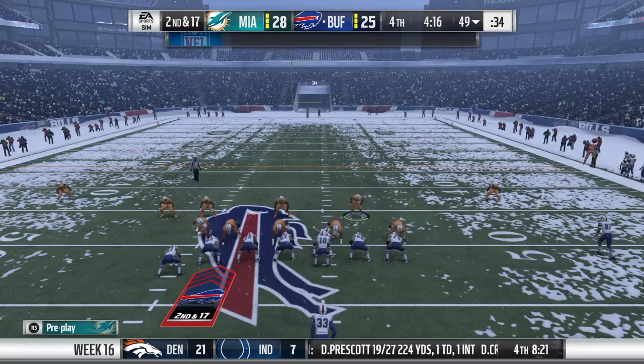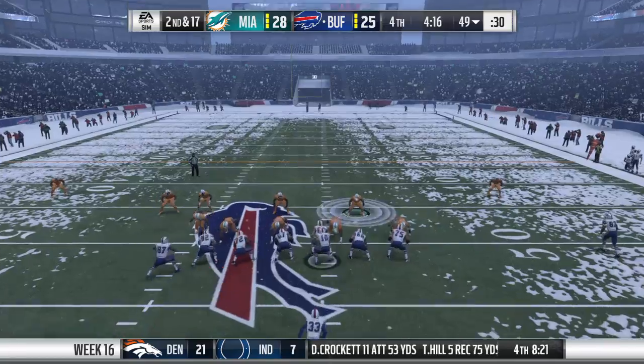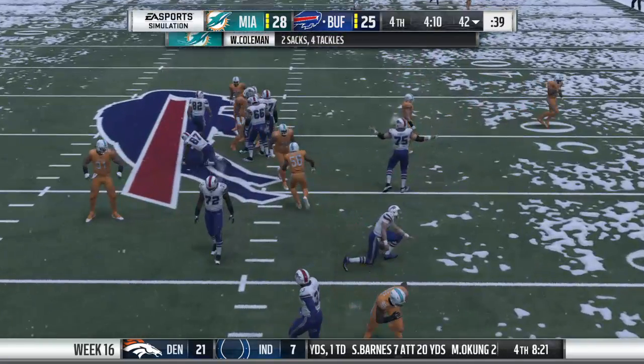Hurry up, here we go. 3-19. 3-19. Now Lee, off play action. And he's going to go down again.